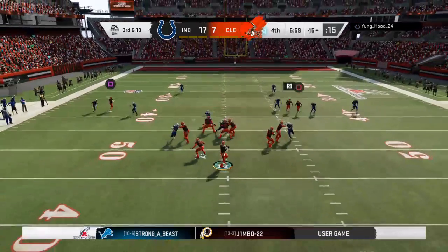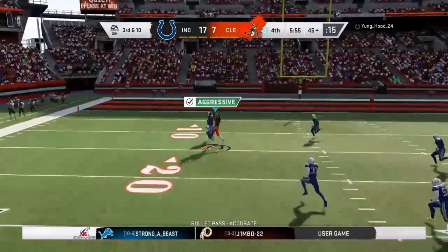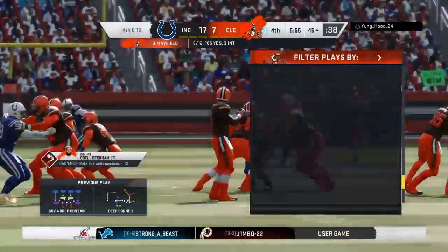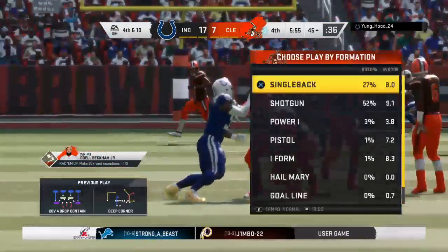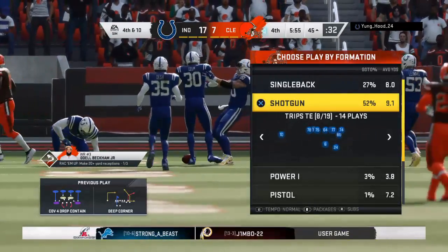The pressure drops off as they'll look to throw. He's going to rifle one deep left side. Oh, he almost intercepted it. They're just forcing it into too many tough spots. That was almost a 4th pick of the game. And now 4th down.